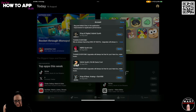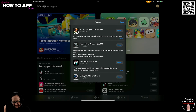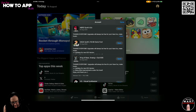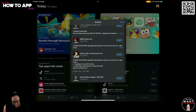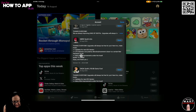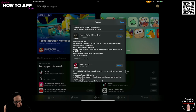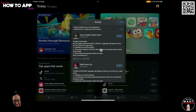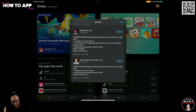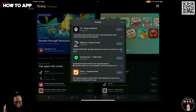King of Digital, Nerd Synth, Saga Synth, King of Bass, all got lovely updates, and they're all the same, I think. So many improvements under the hood here. What else? LFO behavior sorted out. And in this one, I think, what did it say? Popular request. It will now start with your last played preset in standalone mode. Nice. Little comfortable, sexy stuff there. Sexy, I don't know what I'm talking about.